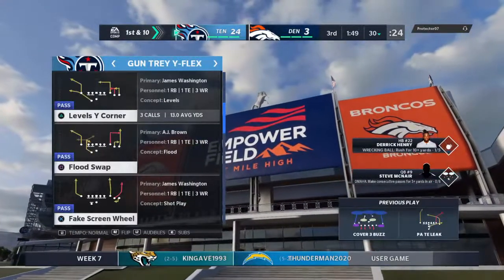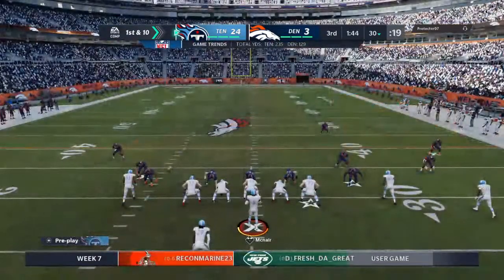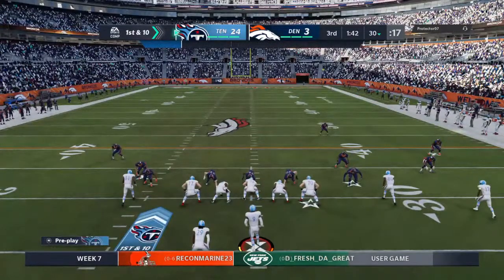I think they keep taking their shots. They've seen blown leads happen throughout this league. They don't want to fall victim to it themselves.